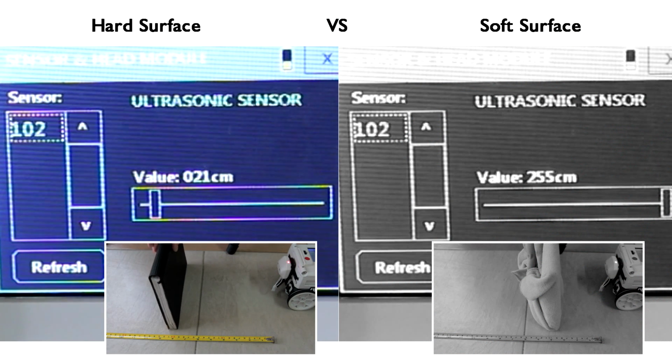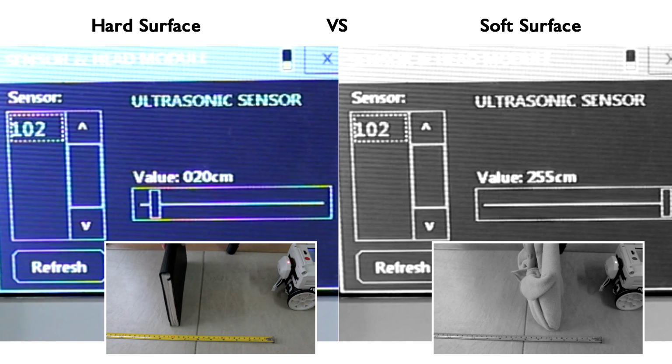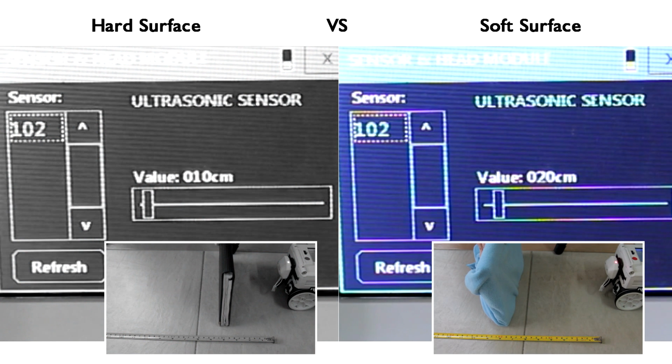As the ultrasonic sensor depends on the reflection of ultrasound waves to measure distance, the object must be able to reflect the waves effectively. A hard surface has no problem doing this. But a soft surface, such as cloth and foam, tends to absorb sound energy. This weakens the reflected wave, and thus the result would be inaccurate.